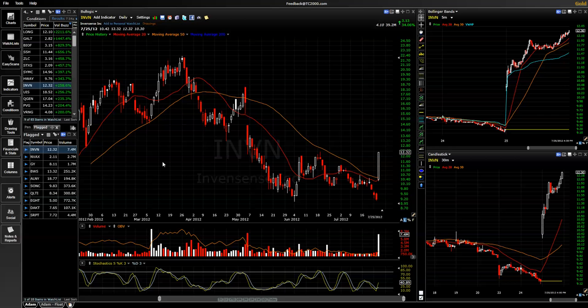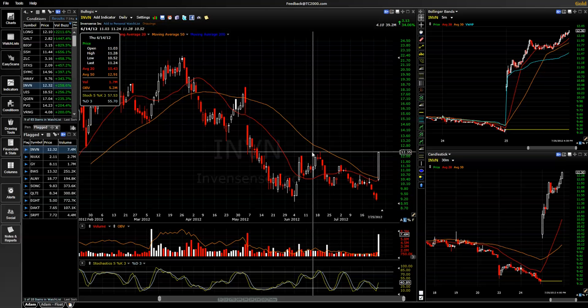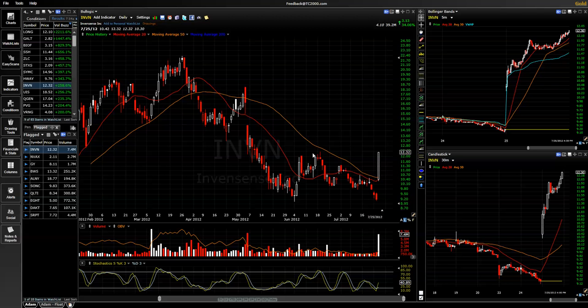First on the list is INVN. Has had a very strong day yesterday off of good earnings. Definitely watch this for a red to green. Look for it to start off weak, start off red, and then take out those highs at the 1232 level. Finishing at the highs, this might just gap up, and we might just have to wait for an intraday pattern, but it definitely stopped at a little bit of resistance, so it could go red to green.